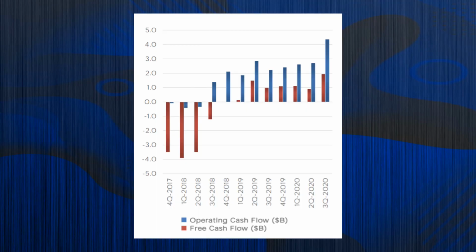Now this in turn has helped two important metrics, their operating cash flow and free cash flow, really see exponential growth in such a short period of time. And this chart shows us that they hit a record for both of these metrics in Q3. And guys, things are just getting started. So why do I think that things are just getting started for Tesla?